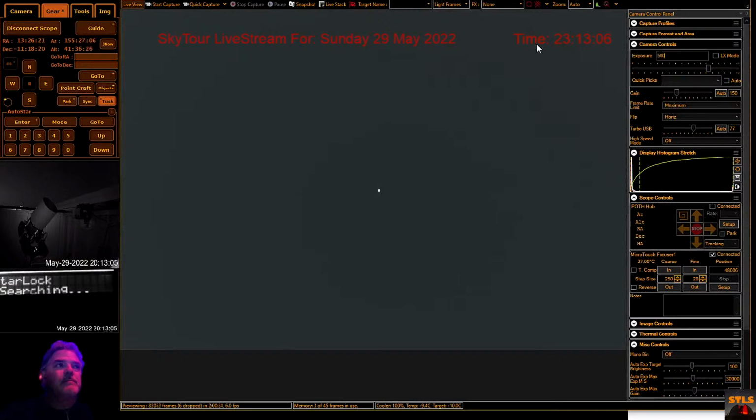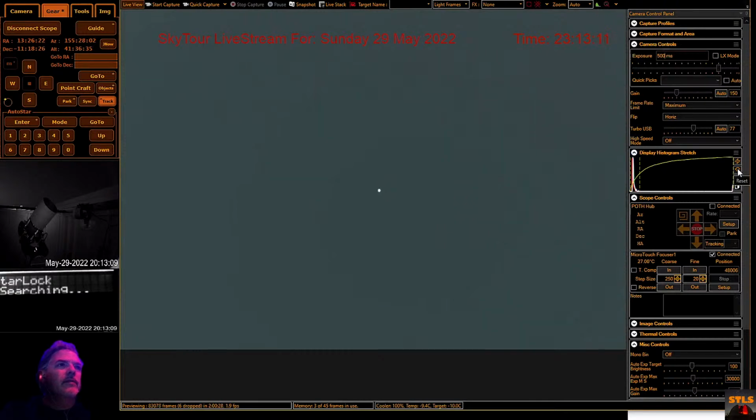Let's go up to 500 milliseconds, which is half a second, and be ready to see some additional stars. It's 11 p.m. here on the East Coast, 11:13, and as you can see, it's just getting dark, but it gets dark quick.